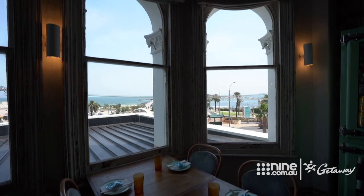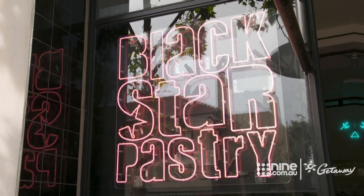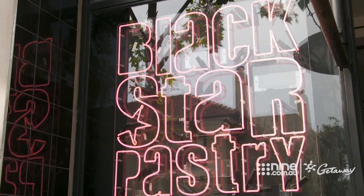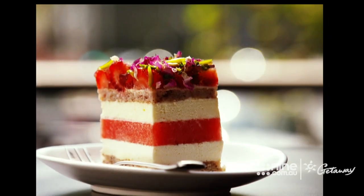St Kilda is also home to one of the most famous desserts on the planet, with a Black Star pastry popping up in the neighbourhood. You are looking at the world's most Instagrammable cake.